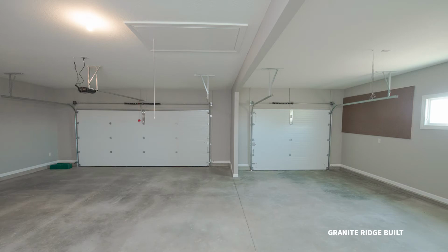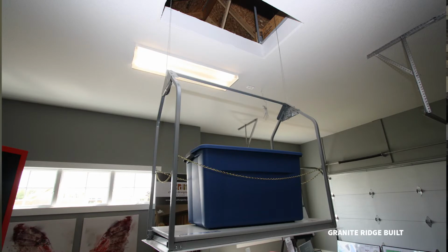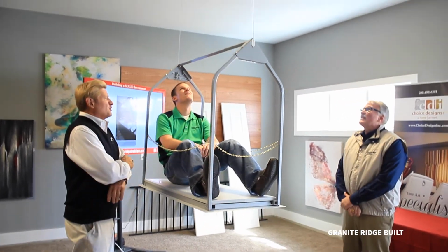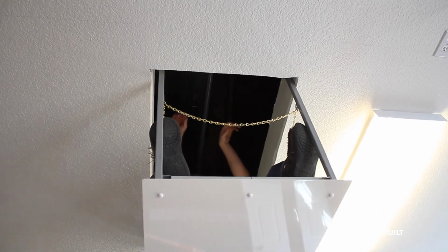And of course, we've shown before the idea of these Versa Lifts, something that can also be used, another kind of door that can be used inside your garage. Yeah, it's kind of like what we call a dumbwaiter maybe, where it's a plate that slides up and down, lets you get stuff up there for storage purposes again.